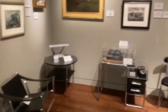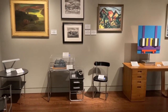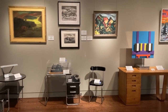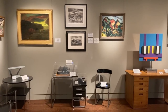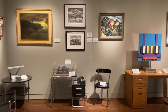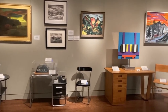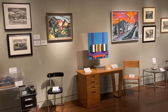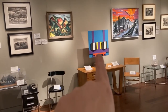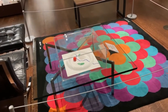And then quite a few pieces connected to the German Bauhaus, both furniture and art. Herbert Bayer is the local connection. He was a Bauhaus instructor and student who eventually relocated to Colorado and was quite influential in the design world in Colorado. He created several paintings in our collection, this sculpture here on the desk. He also designed the rug and ceramic in the center of the gallery.